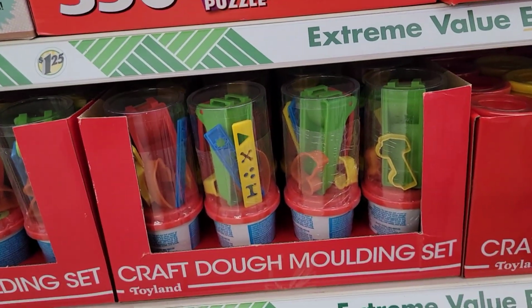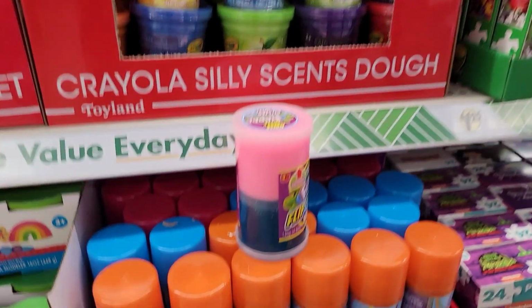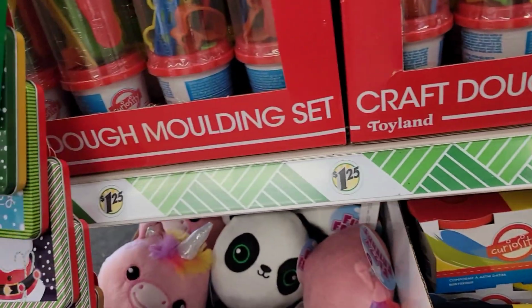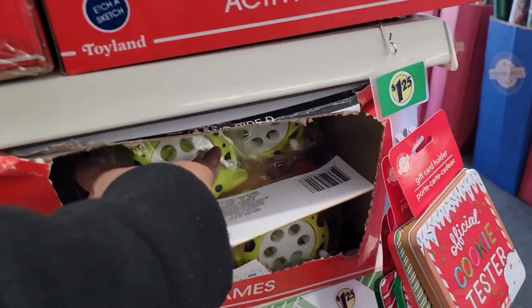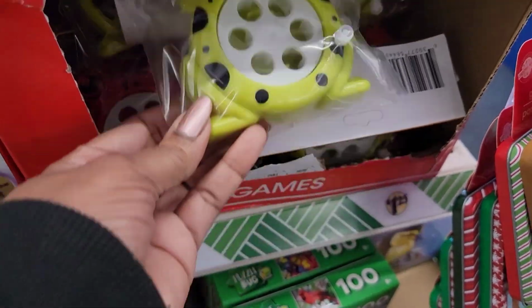Puzzles, craft dough sets, Silly Sense. We've got this, all the Play-Doh, Goofy String, and the stuffies. Wow, what's this one? Oh, these are more games. They usually have these year round.